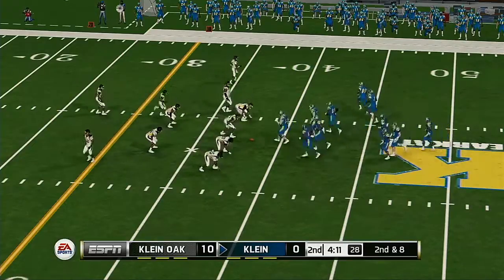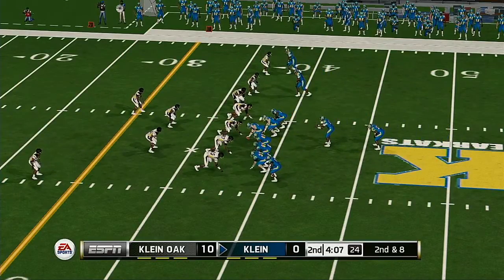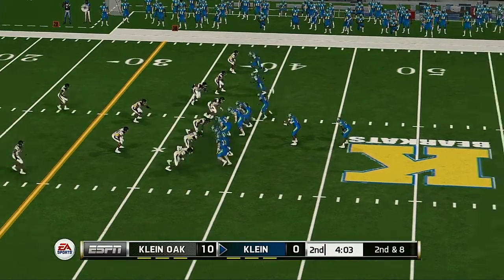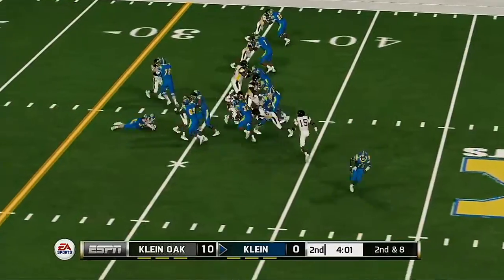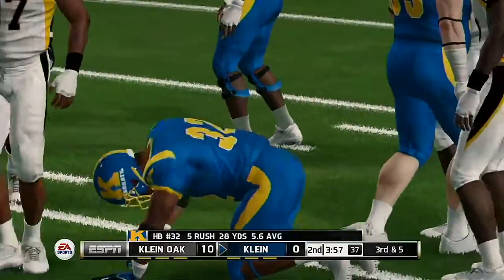It's second down, 8 to go. Ball on the 38-yard line. Mike, four. Down. He makes it out to maybe the 36-yard line.